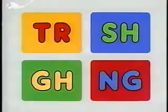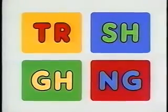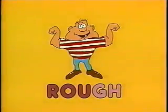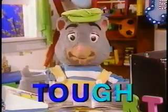Right, Teddy. Pick the two consonants that combine at the end of a word to make the sound like the sound of the letter F. These two letters, G and H. The consonants G and H make the sound like the letter F at the end of words like rough and tough. These questions aren't too tough for me.